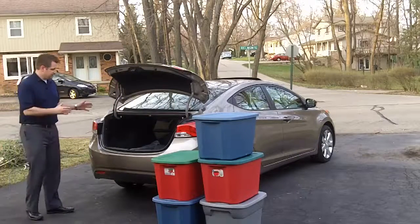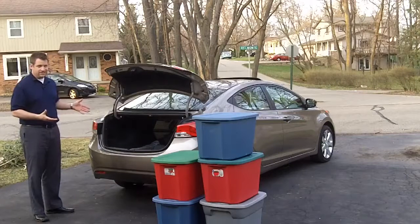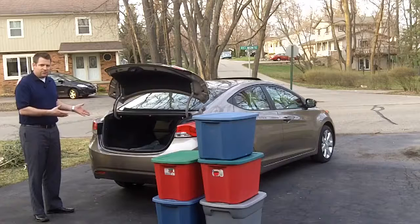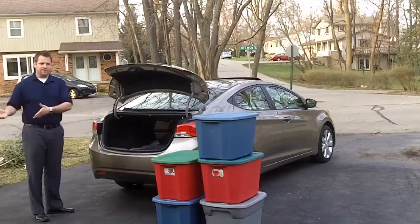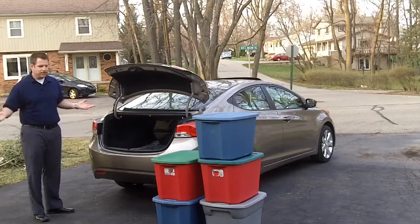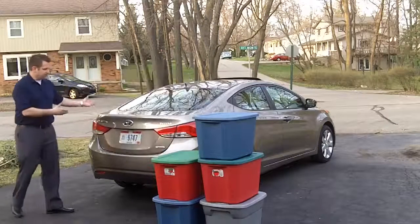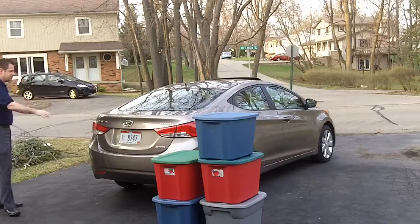Now the thing I like about this is, yes, I can brag about how big and deep the trunk space really is, but if you can't get anything in it, what's the point? It's kind of like having a humongous living room, going out and buying a grand piano, only to find out you can't fit it through the front door. So that's where I really think Hyundai did a great job. They kept with the aerodynamic styling of the trunk. It still has a unique look to it.